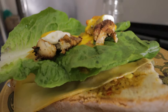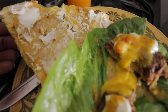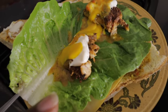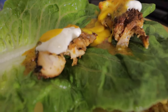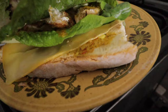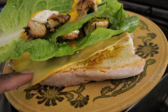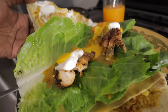So I made a sandwich. So it has some lettuce, some Lebanese cream cheese, or Lebanese, I don't know what the name is, chicken, and then chicken, the same thing, layers of lettuce, gouda cheese, then the bread.